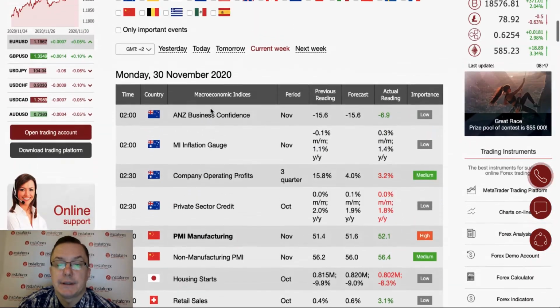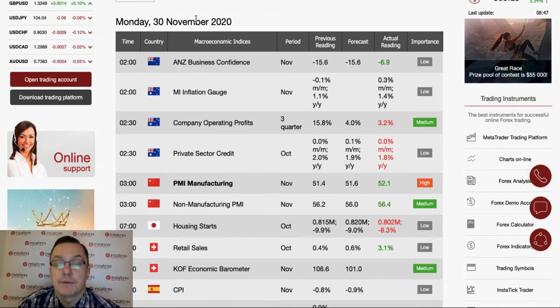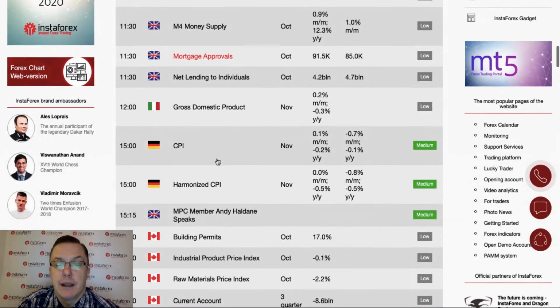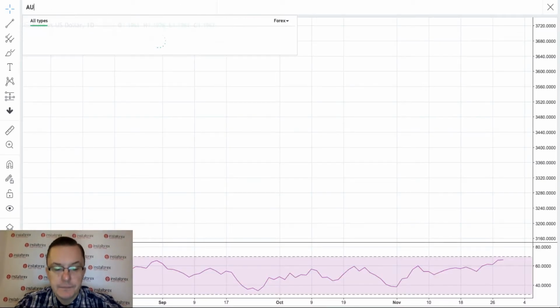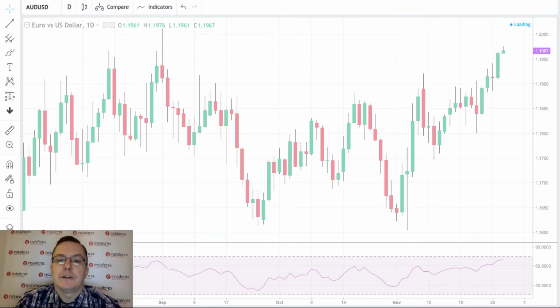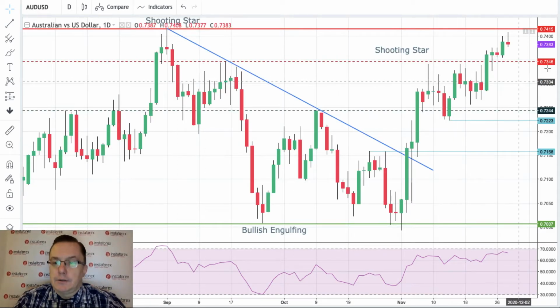But because it is the last day of the month of November, there will be some interesting money flows in the market. At least there should be. So I think we should definitely take a look at the Australian dollar. We should take a look at the euro dollar, and I think we should take a look at the US dollar to the Canadian dollar. So this is what we are going to do. Let's start with the Australian dollar.